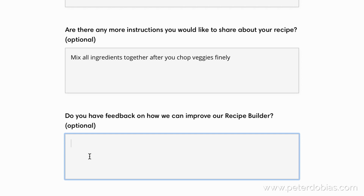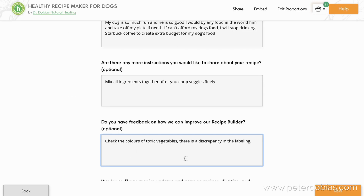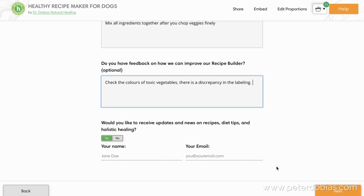What improvements? I noticed something there. I would like to actually check the colors of toxic vegetables. There is a discrepancy. I will not tell you what it is. Actually, there was something called toxic, and it should be, actually, avocados are not really toxic, but they're not really suitable or as good for dogs as some other vegetables. Okay, so if you find something, please give us suggestions. We'd love to hear from you.